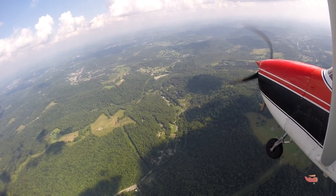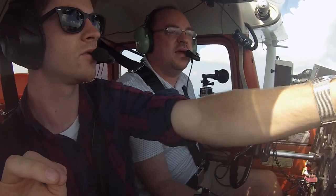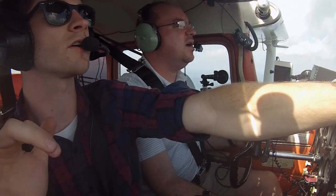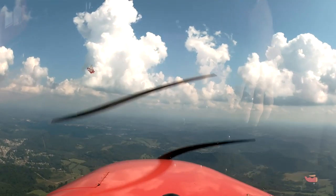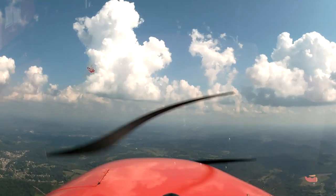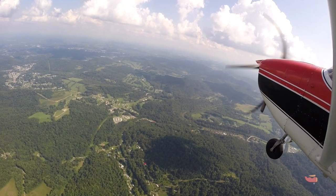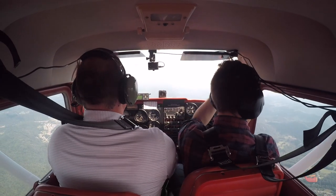Beautiful golf course right here. See the golf course off our nose? Yeah. So that would be prime time. Big long greens, if you can think with me on that. There's one over here on our right, kind of down below us, if you can see it. Yeah. It runs this way by the road. I do see that. And I've actually used that one before.